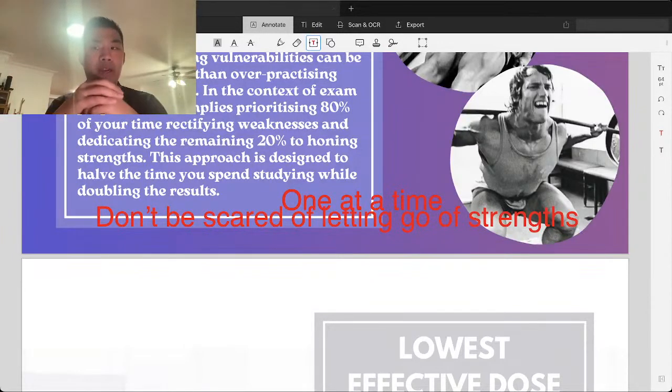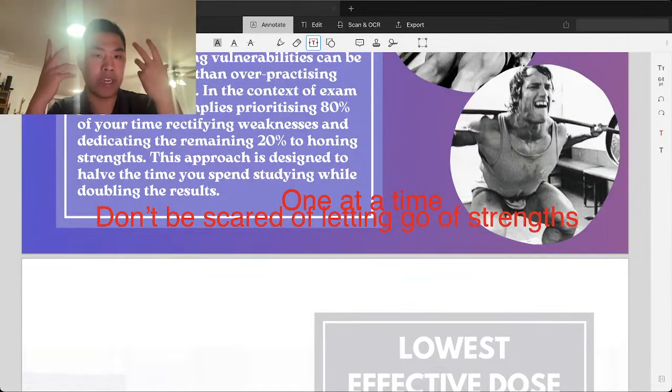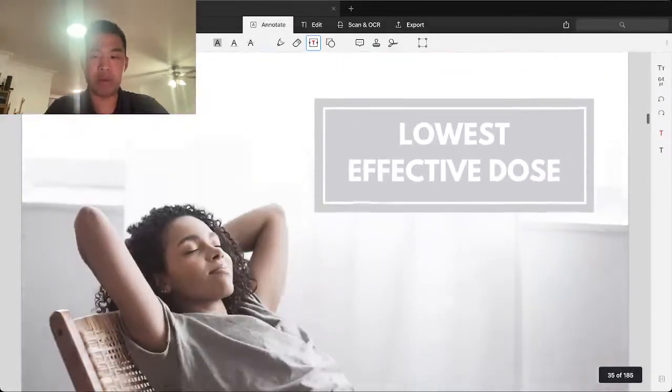Just like learning a foreign language, if you've learned it well and it's already your strength and you let it go for a little bit, when you rebuild it, you've already got the brain synapse connections in your brain. So it's fine. You know what I mean? It's very, very easy to retrain and build that back up. So just be aware of that.